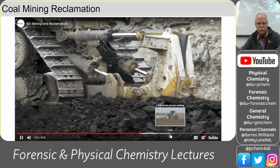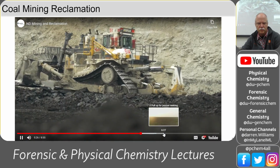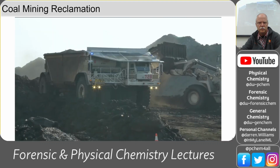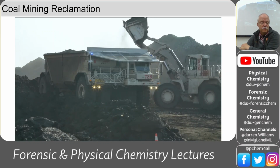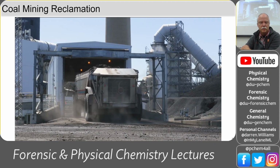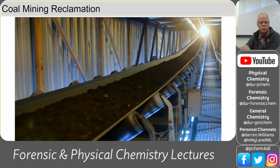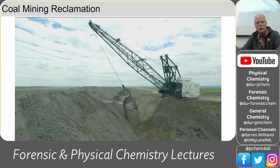Once the drag lines expose the coal, rippers come in to break up the coal, making it easier to remove with haul trucks. Electric loading shovels, hydraulic excavators, and front-end loaders are also used. A lot of machines, each with a very specific job to do. After the coal is removed from the ground, it's cleaned, crushed, and delivered to power plants to be turned into electricity. Even though lignite is close to the surface, making it fairly easy to reach.